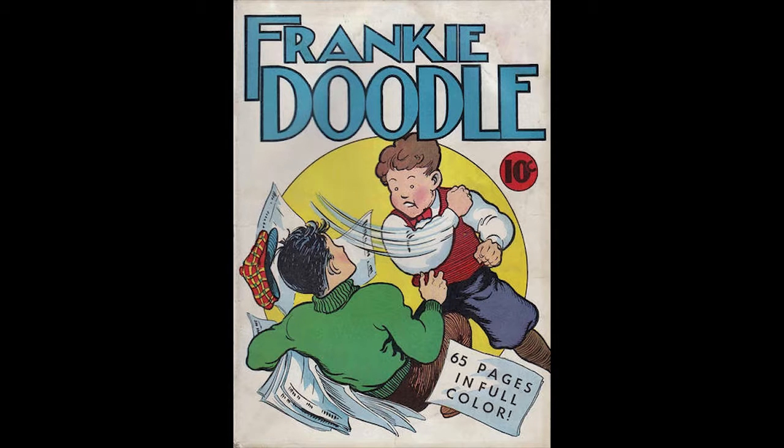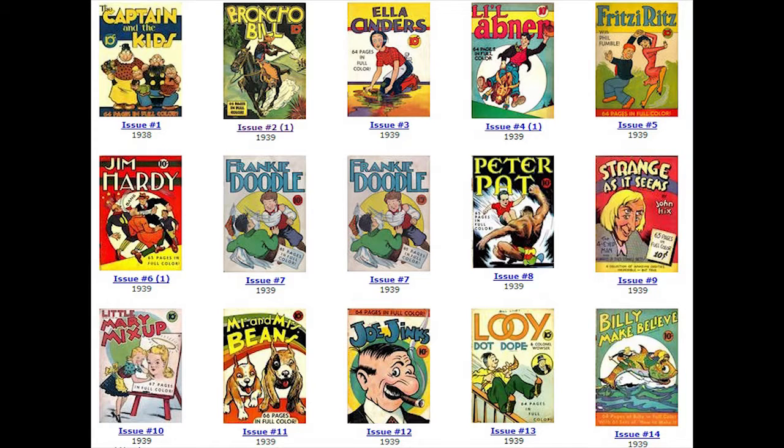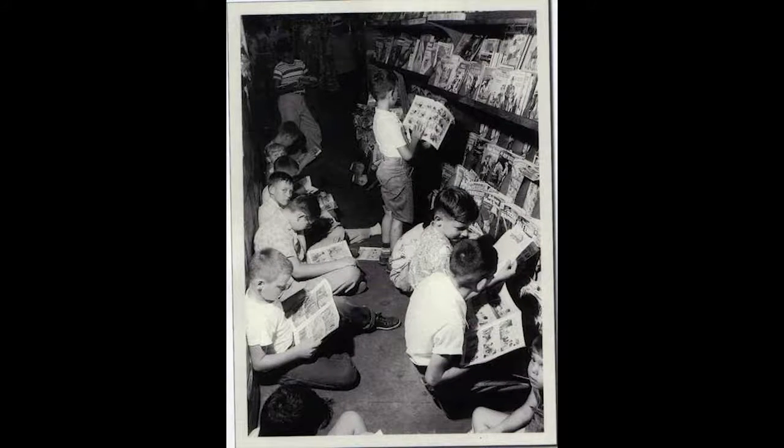Single Series number 7, Frankie Doodle, June 1939, published by United Features Syndicate. Frankie Doodle is featured on the cover. There is also a 15-cent variant cover version of this book. It was on sale on the newsstands at the same time as Superman number 1 from DC Comics. Frankie Doodle appears in 65 pages of comic strips written and drawn by Ben Batsford in this issue, The Adventures of a Young Boy Living in the 1930s.